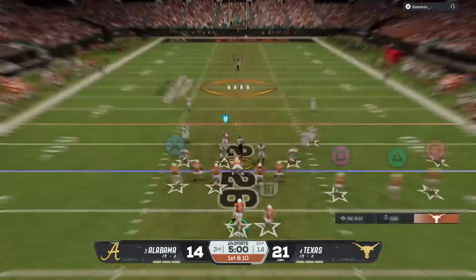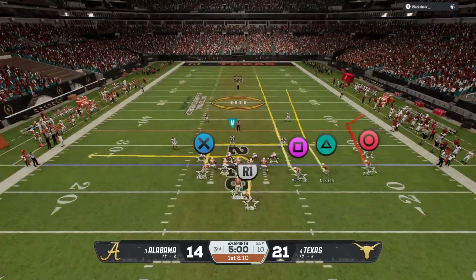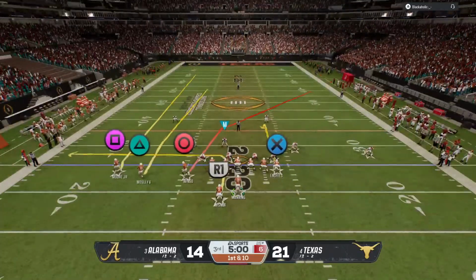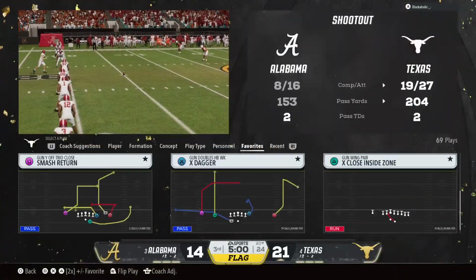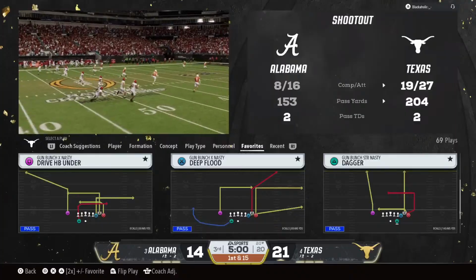And the first play of the drive now from the 25. Early movement there will cost the offense 5 yards. And the head coach will decide to accept the penalty and take the yardage.